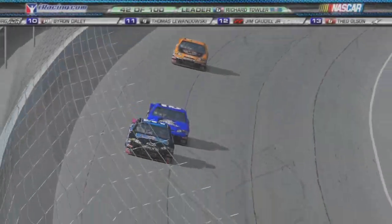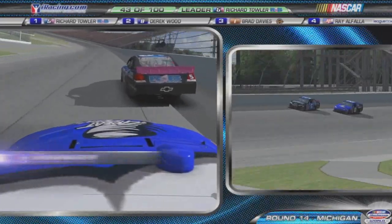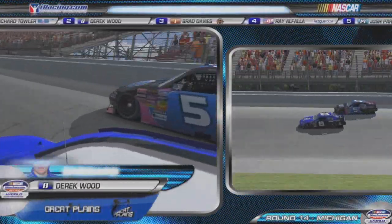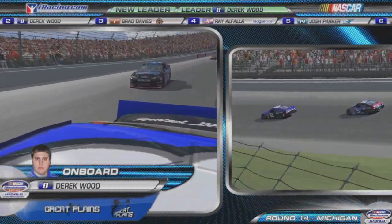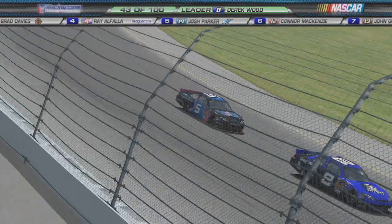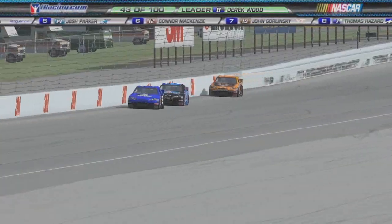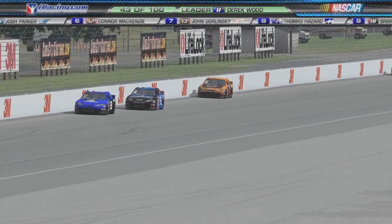Big last time by the stripe, and Wood looks like he's closing that gap a little bit. He is. He has shaved 2/100ths of a second off. Wood takes a peek to the inside on Towler, entering turn number 1. Derek Wood takes the top spot from Richard Towler, just powers by the number 5 machine. Wood, your brand new race leader down the backstretch.